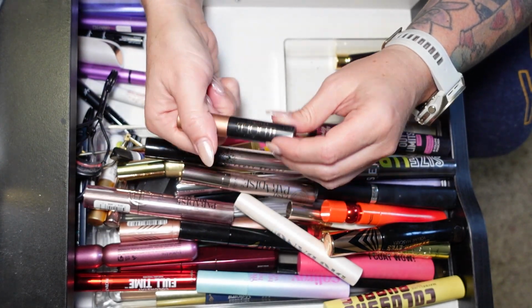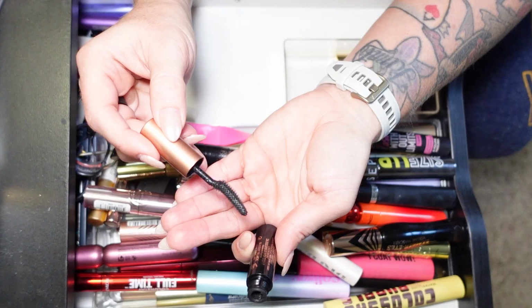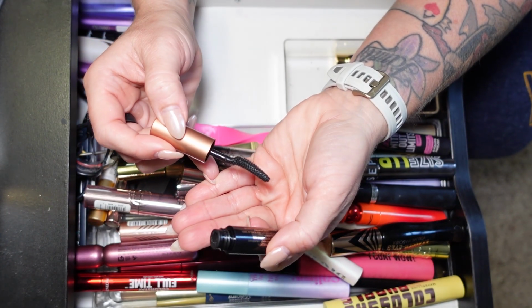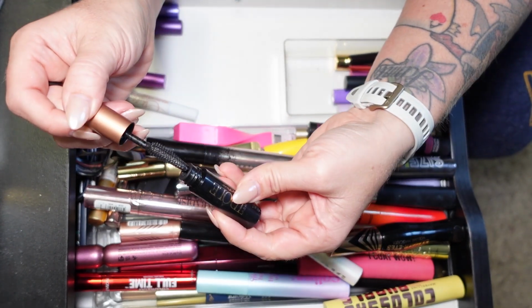Lancome Lash Idole. I really like this one. Has a very interesting spoolie. It has an interesting curve to it, but I do like how it pulls all my lashes apart. This is in the shade Glossy Black. I don't think I have a lot of mascaras that are glossy. They're more like matte. So I'm gonna keep this one for right now.